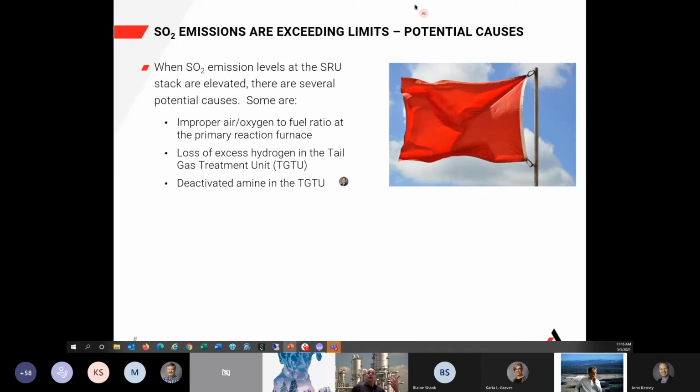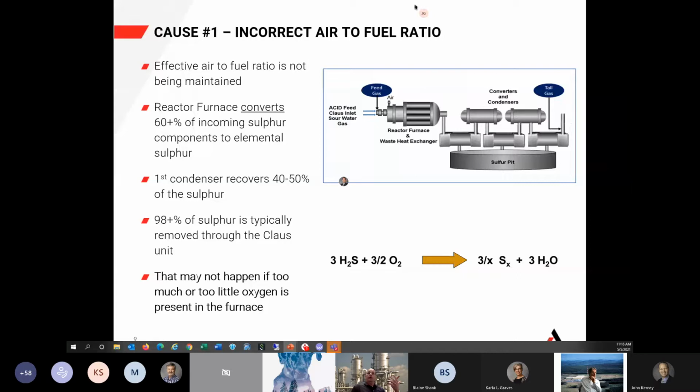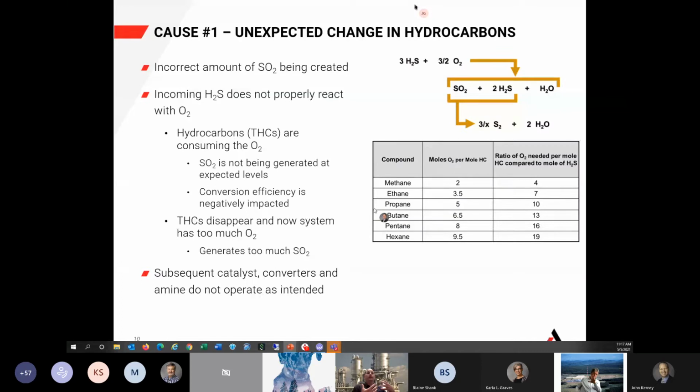So the first one that we'll talk about is the incorrect air to fuel ratio. If this is the case, what you will not see is the expected conversion of about 60% of the incoming sulfur components to elemental sulfur. Where that would typically manifest itself is at the tail gas analyzer. You'll see some higher levels of H2S and SO2. But how do you know whether it is a problem in here, or potentially something being caused at the feed gas at the inlet? We're not getting what we expect to be getting. And one of the first things we'll need to look at is, why is that H2S not being converted or reacting properly with the oxygen that's available?